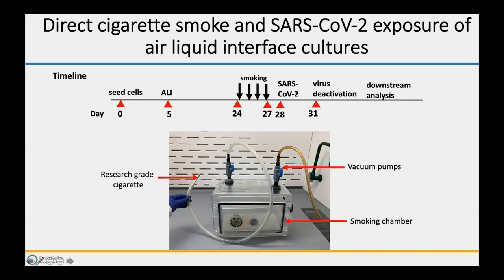And we have this very cool setup in the lab, which is really this airtight chamber. And we put the cells inside the chamber, inside their culture plate. And then we seal everything off. We light one of these research grade cigarettes. And then through a series of vacuum pumps, we're able to draw the cigarette smoke into the chamber, directly exposing the cells. And then we have a separate vacuum pump that will then draw the cigarette smoke out of the chamber. And in this way, we're able to replicate what smoking really looks like when people puff on a cigarette.